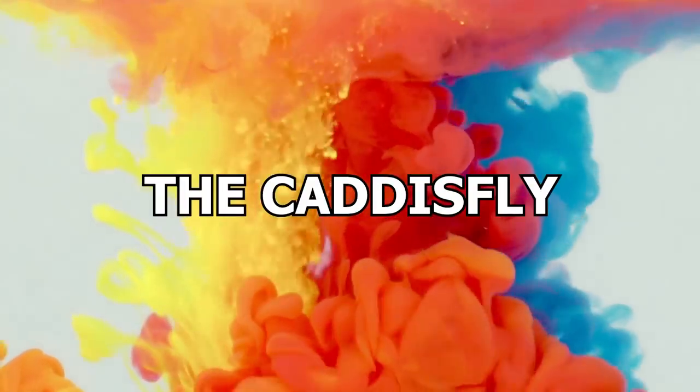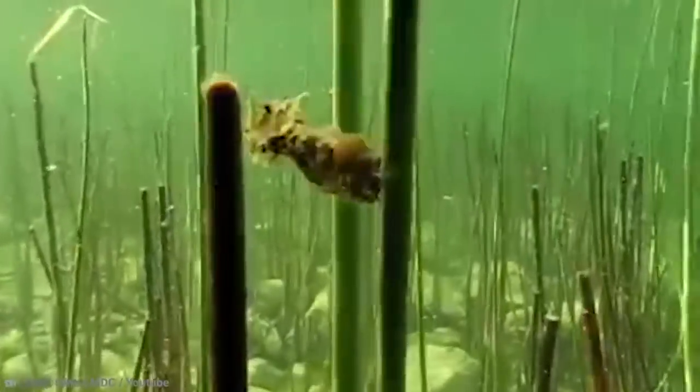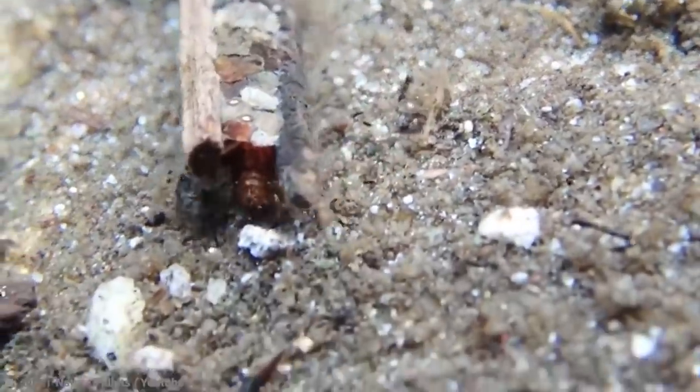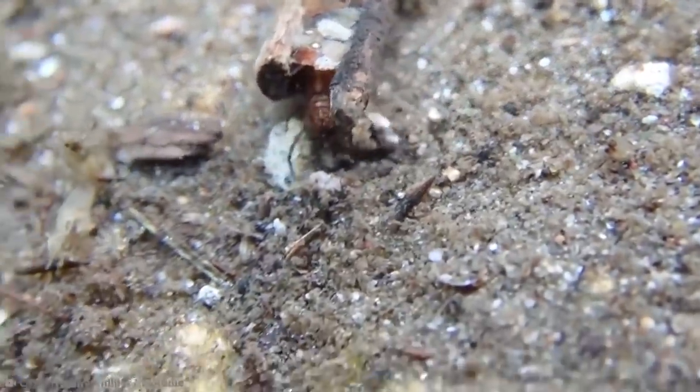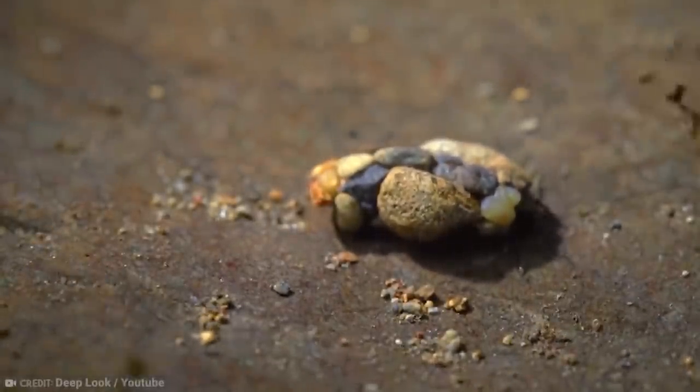Number 5. The caddisfly. You may not know a lot about the caddisfly, but you probably should. While they're pretty inconspicuous, these insects are incredibly important in their ecosystem. And they're on our list for a reason. They have some truly fascinating homes. And like a teenager who changes the posters on her wall by the month, it seems that it all depends very much on however they feel.